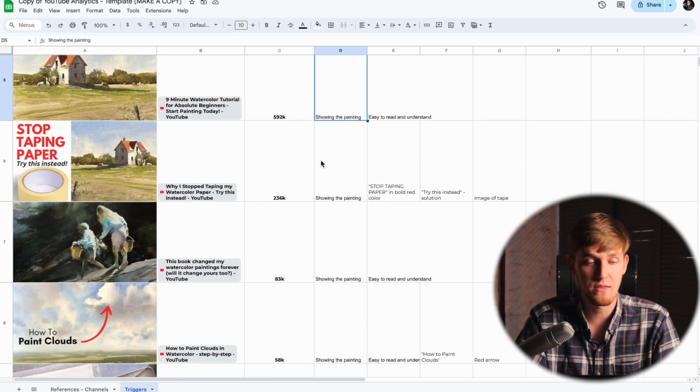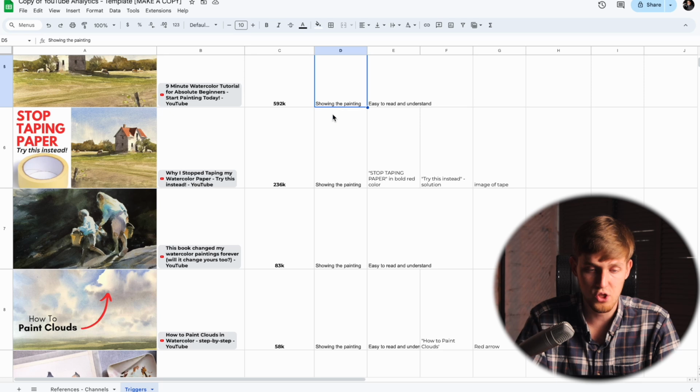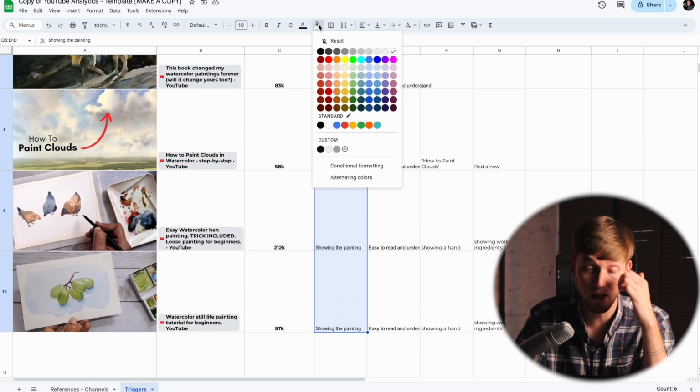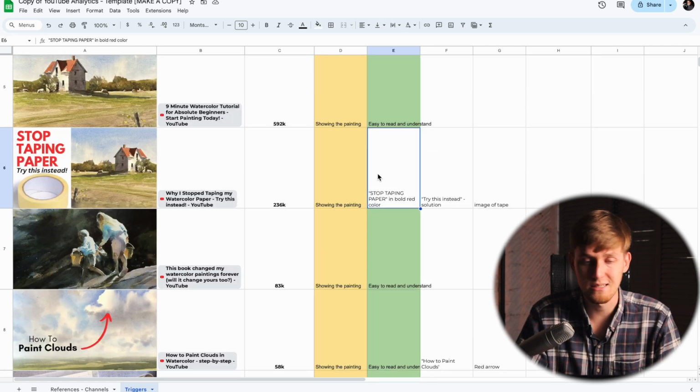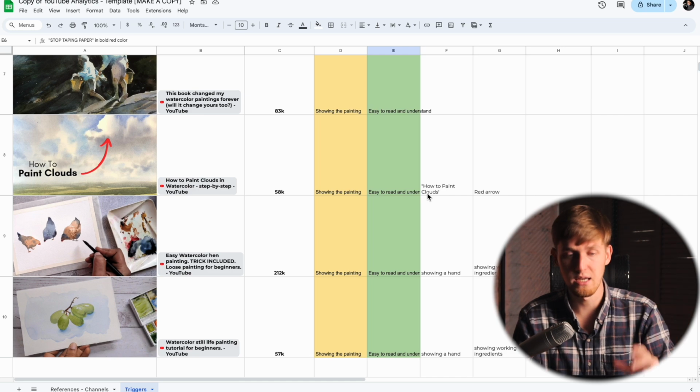I've analyzed all these thumbnails, and you can see that we have a lot of common elements. For example, showing the painting. We just take it, and I recommend you color code it, for example, in yellow. It doesn't matter which color to use, it's more about making it obvious. So this is a common element.